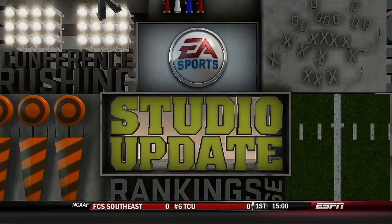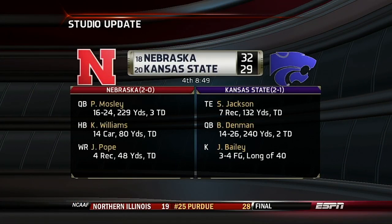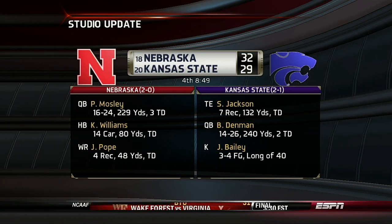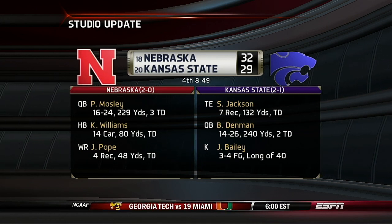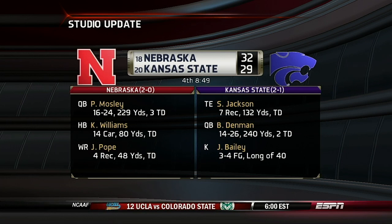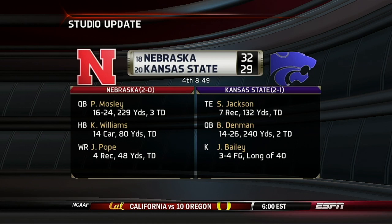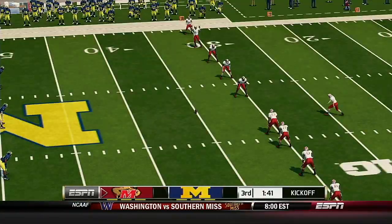Here's an update from the studio. Let's check in on a pair of top 25 teams. We've been watching this thing all day long. And for Nebraska, they run the ball with attitude. A ground and pound attack that results in a touchdown. Mosley's savvy in the passing game is something to behold. He is a maestro out there already with 3 touchdown passes. The Cornhuskers on top by 3, midway through the fourth quarter. All right, thanks, Reese. Back to the live action here.